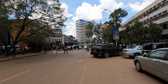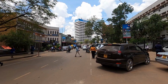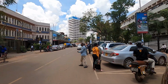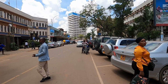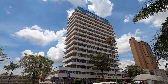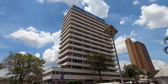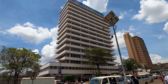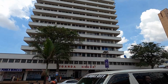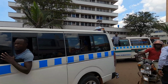There, that's Uganda House, right? Okay. You can find Uganda House in the UK too. I hear we have also Uganda House there. It doesn't look like that, but yes, there is. It was built by Amin and Obote. At a later stage, it had UPC offices, and it still has UPC offices. But it used to be one of those iconic buildings in Uganda that shaped the city.